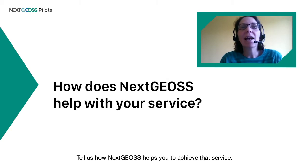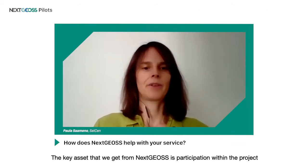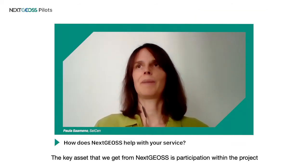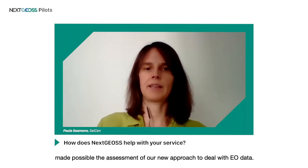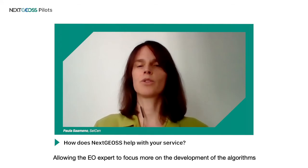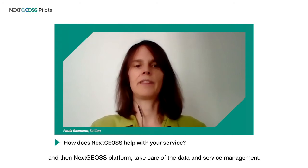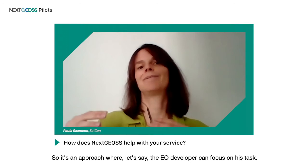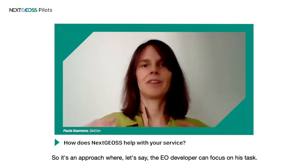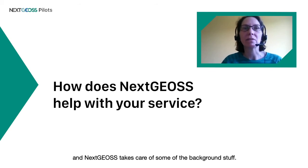And so tell us how NextGEOSS helps you to achieve that service. What does NextGEOSS offer you by doing this? The key asset that we get from NextGEOSS is that the participation within the project made possible the assessment of a new approach to deal with EO data, allowing the EO expert to focus more on the development of the algorithms, and the NextGEOSS platform takes care of the data and service management. So it's an approach in which the EO developer can focus on his task. So it allows you to do your thing, and NextGEOSS takes care of some of the background stuff. Yeah.